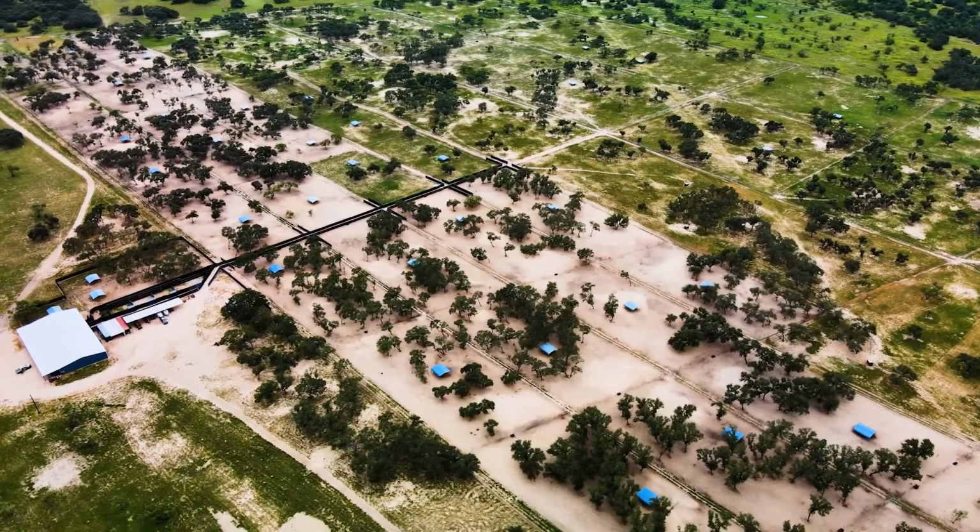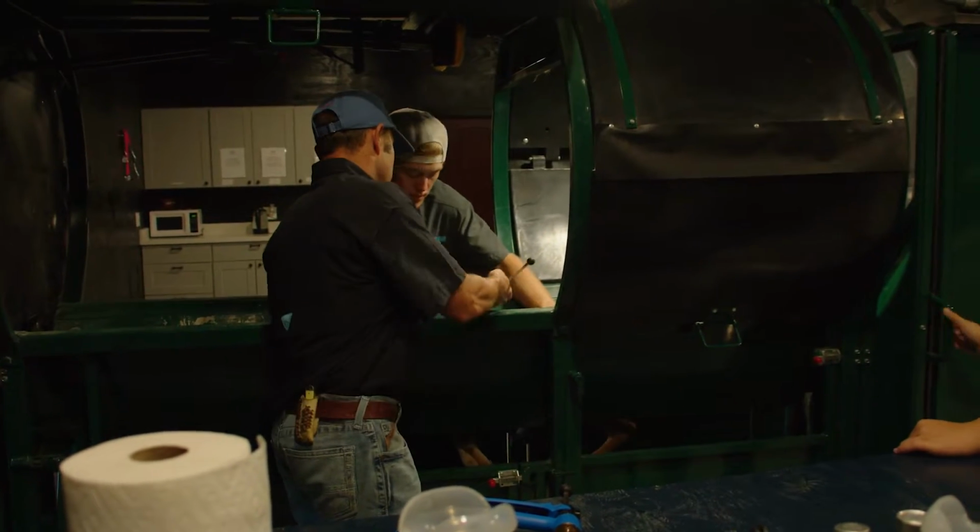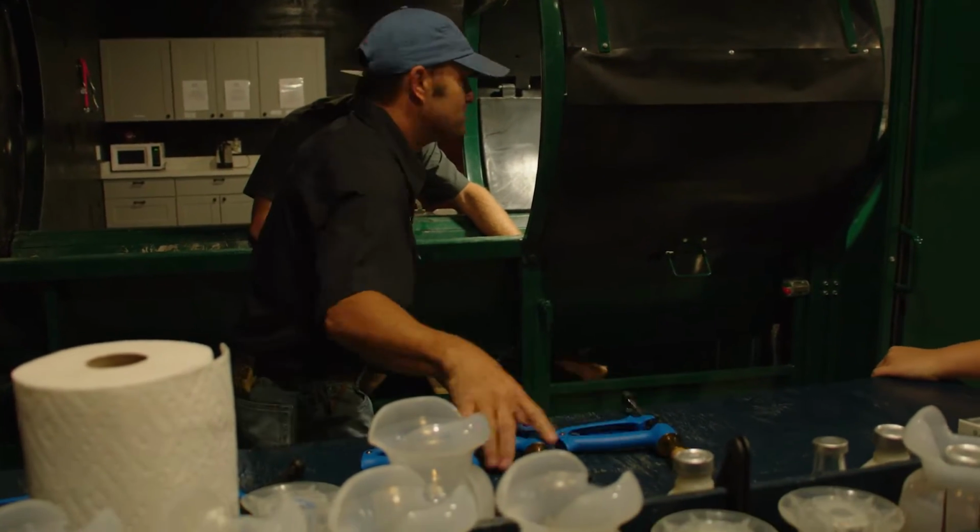I'll tell you, I've visited hundreds of deer farms. I've never seen a more efficient operation run, period, ever. Just take a look at Jimmy and his team as they run these deer through the facility. They're like a machine. They don't miss a lick.